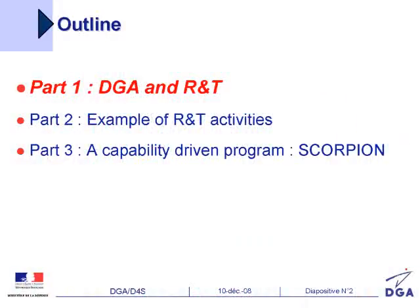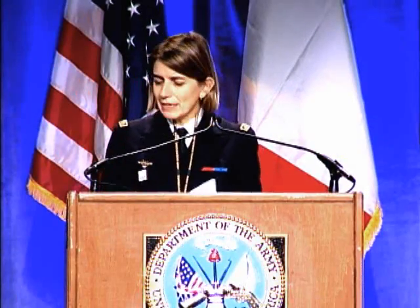Next slide. I've structured my presentation in three main parts. First, an introduction on the organization, the general context, and the figures of defense R&T in France. Then, some examples of research and technology projects within the Army area of interest. And lastly, an example of a capability-driven project called Scorpion. Next slide, please.